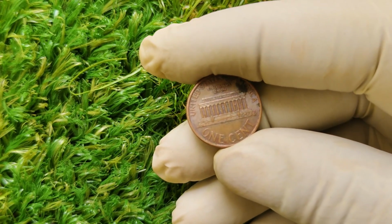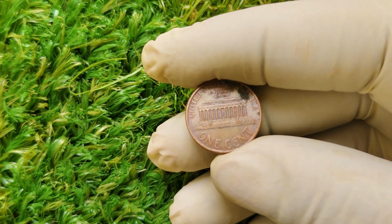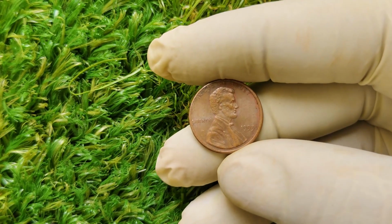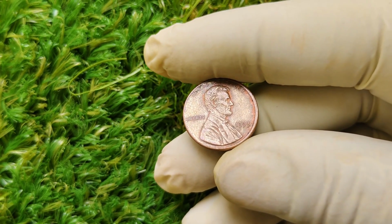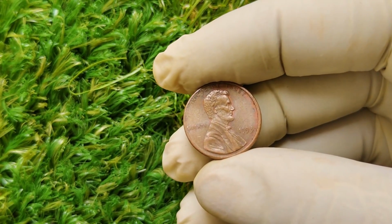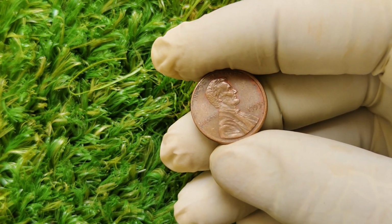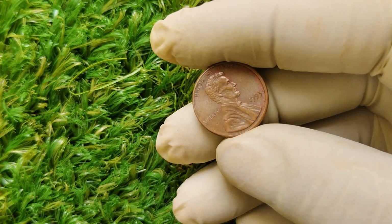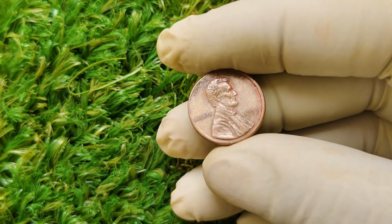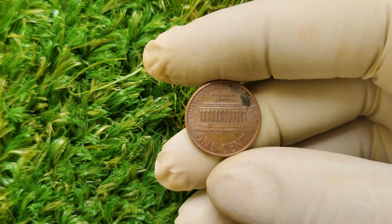In fact, only a very select few from this year have turned out to be extremely valuable due to rare minting errors, superb condition, or unique characteristics that make them stand out in the eyes of collectors. One of the key factors that has driven the value of the 1993 no-mint mark Lincoln penny sky high is its scarcity in pristine condition. The coin was struck in copper-plated zinc, which is prone to wear and corrosion over time.